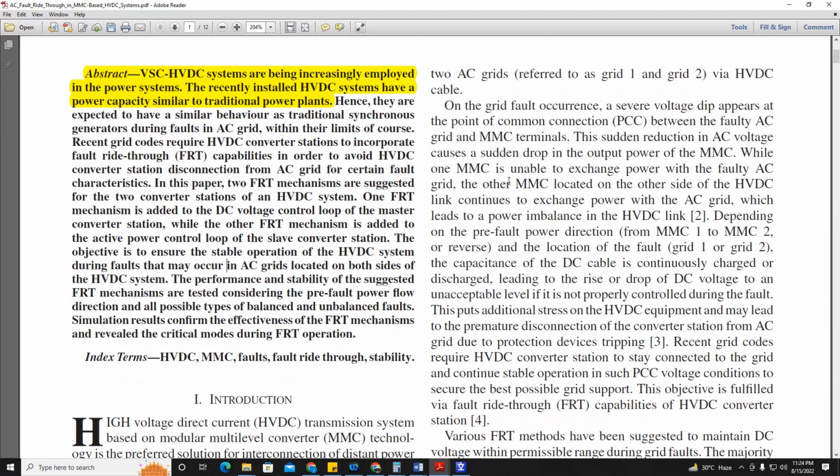On grid fault occurrence, a severe voltage dip appears at the point of common coupling between the faulty AC grid and MMC terminals. This is true. Due to the AC fault, let us say if the fault is line to ground, double line to ground, or three-phase short circuit, due to these AC faults occurring on the faulty AC grid, there happens a voltage dip on the point of common coupling.